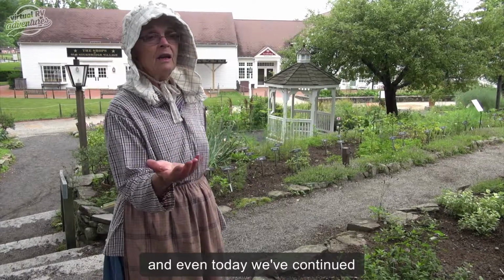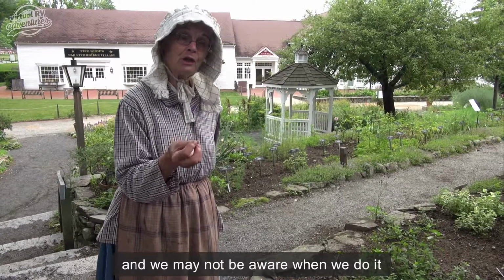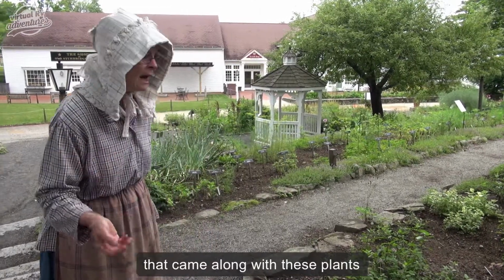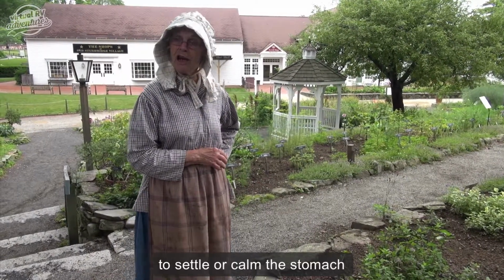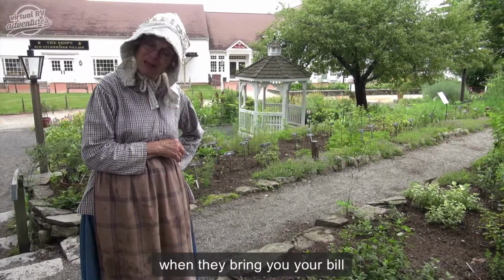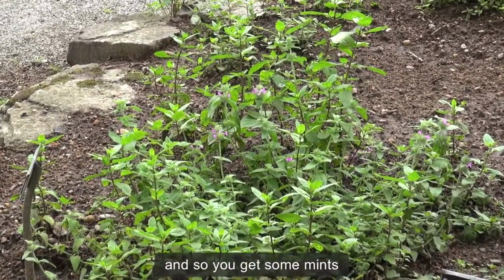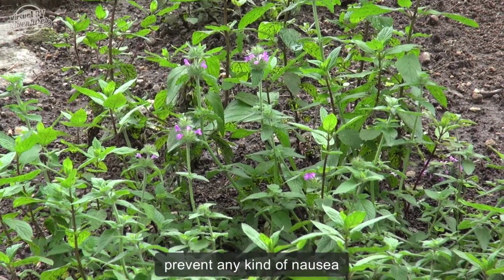And even today, we continue some of the same plant pairings, and we may not be aware when we do it. We're aware of the flavors that they give, but we may not be aware of some of the health benefits that came along with these plants. I think we're probably all familiar with the use of mints to settle or calm the stomach. And even restaurant owners know that when they bring you your bill, they often will bring you a dish with some mints on it. They don't want anybody's eating to give them nausea, and so you get some mint, which will soothe your stomach, prevent any kind of nausea.